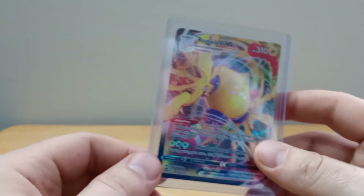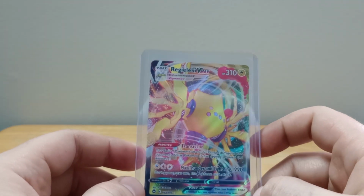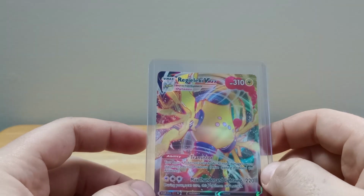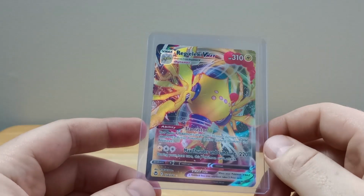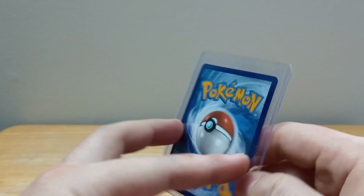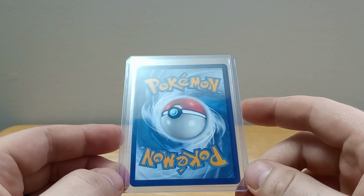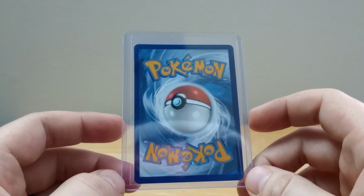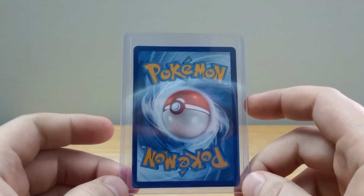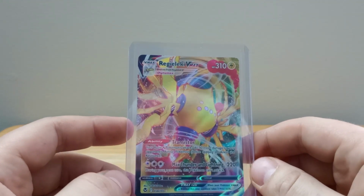Now this thing here, cool, cool, cool looking card. I love the artwork on this. Reggie VMAX. Wonderful looking card. I love the artwork. These new Pokemon cards are just rocking it as far as everything goes right now. But this is like fantastic shape. Great looking card. Centering is off just a little from right to left. Right has a little bit more. But really, really cool looking card. Like this one a lot.